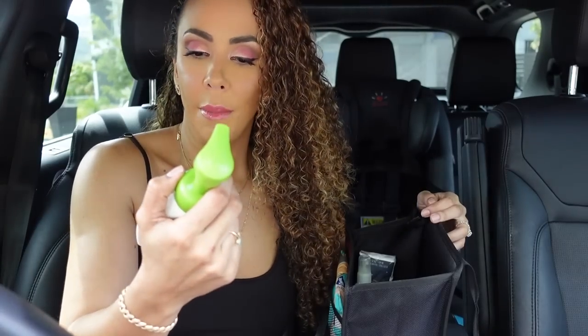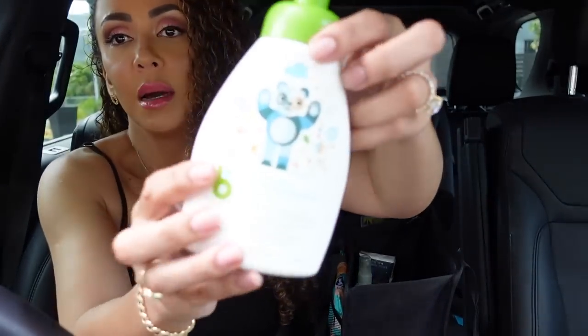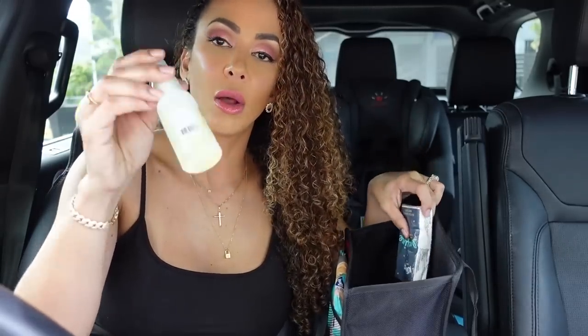Gum keeps them quiet. Gotta have some candy in the car. Some little Babyganics alcohol-free foaming hand sanitizer. I just keep that in there as well. At one point, I bought like a case of these. Would I buy it again? Not unless they were really cheap. This brand is good, but I'd go with more tissues and a spray hand sanitizer that I got out here.